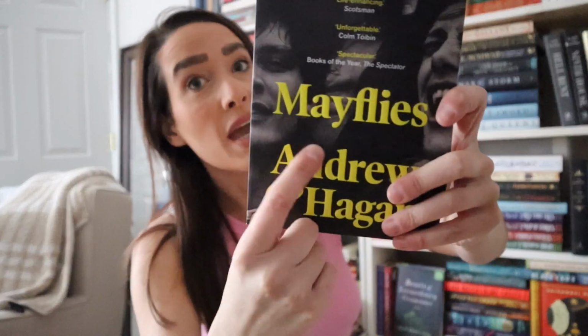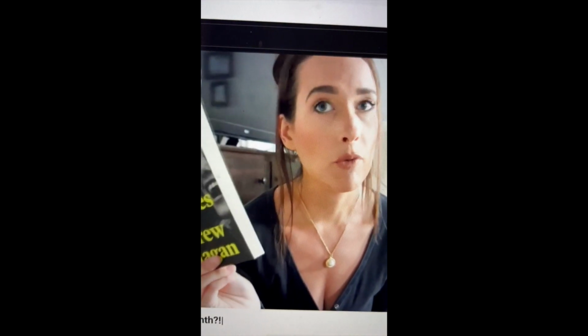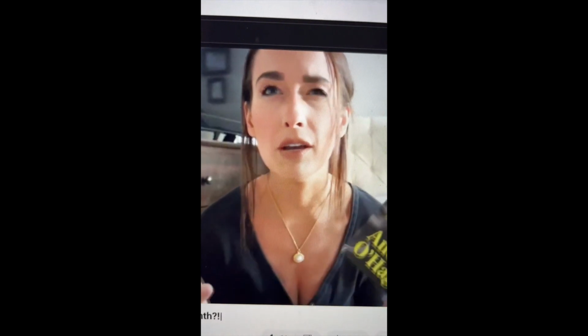Oh my God, did I not just find the perfect one? So for the month of May, Mayflies, and I'm pretty sure that if I go back to my TBR last year, I said the exact same thing. This has May in it, May TBR. Mayflies by Andrew O'Hagan. And this was supposed to be one of my April picks that I did not get to, but I figure Mayflies. Hopefully I get to it this time. So that is letter M, May for May.